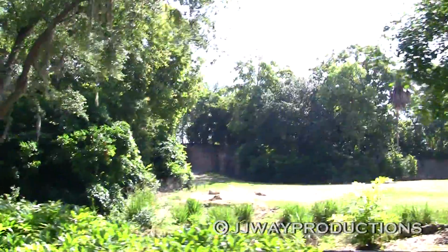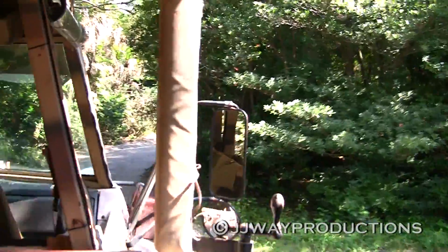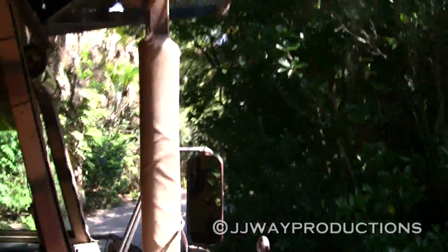Okay, well, I don't see any more elephants or any other animals around here right off, so we're going to head over towards those clay pits, see if we might be able to find those elephants. The warden sent his ground patrol and they were seen over there earlier.